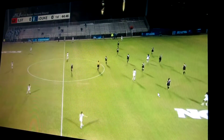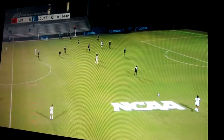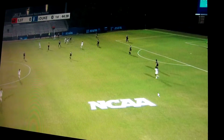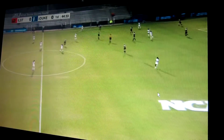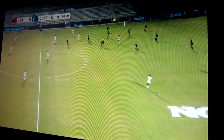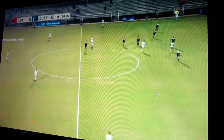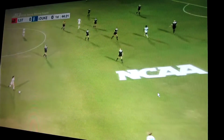Yeah, I think we definitely expect a bit more of an attacking game out of these two teams, but when the stakes are so high in the NCAA tournament and conceding a goal can really change your season, these games tend to be a little bit more low scoring because no one wants to concede. But we'll see. If there's an early goal, that could absolutely open things up and lead to maybe 2-3 goals in this game.